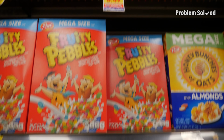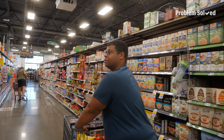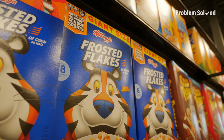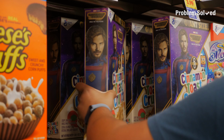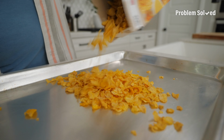So my genius idea was to get a variety pack of small cereal boxes, which I know they have. This grocery store doesn't have the mini boxes of cereal, which is what I really wanted. Cinnamon Toast Crunch featuring the Guardians of the Galaxy. Yes, please. The family size is so big. We need a lot of flakes on our sheet tray.